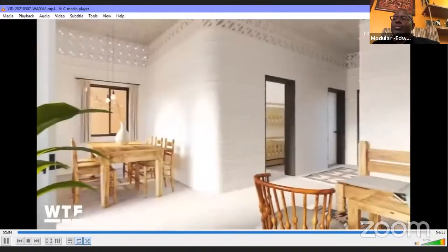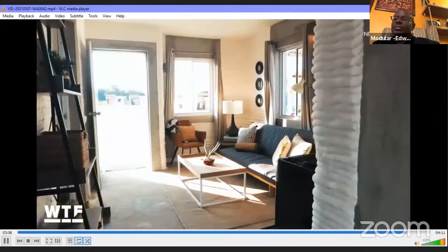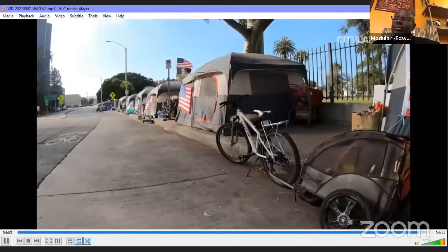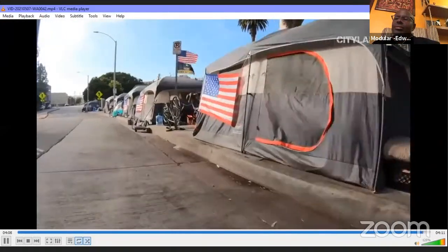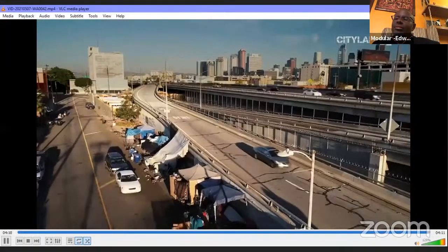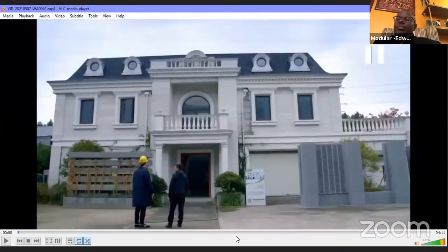And 3D printing also promises to cut costs. Printing a home in 24 hours for half the cost, 50%. That's kind of the overarching goal here at Icon. And it could help with the rising housing shortage and homelessness crisis in countries like the United States. This house. Thank you. Thank you very much, Abigail.